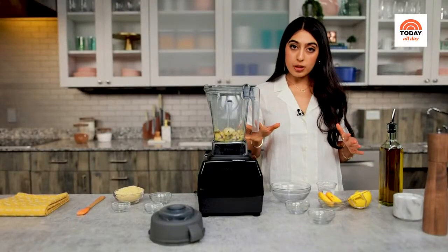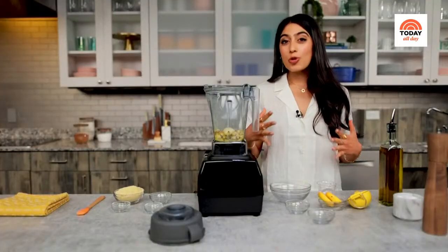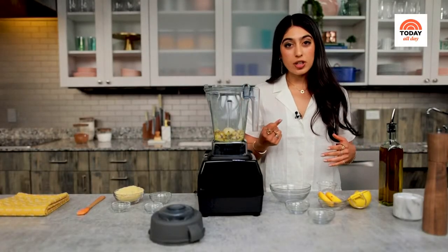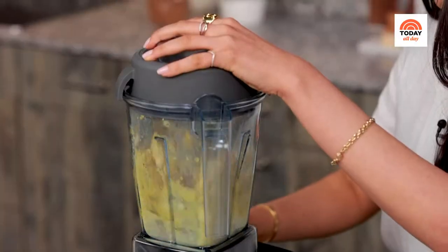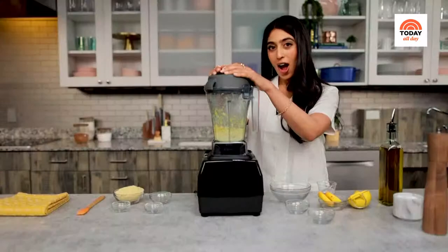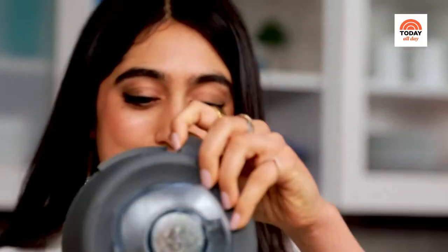And then to help the blender move, I'm just gonna add a little bit of water just to get the blender going. You may need to add more water later, but just check the texture of the sauce and then add more as you see fit. It's time to blend. I'm gonna add a little bit more water.